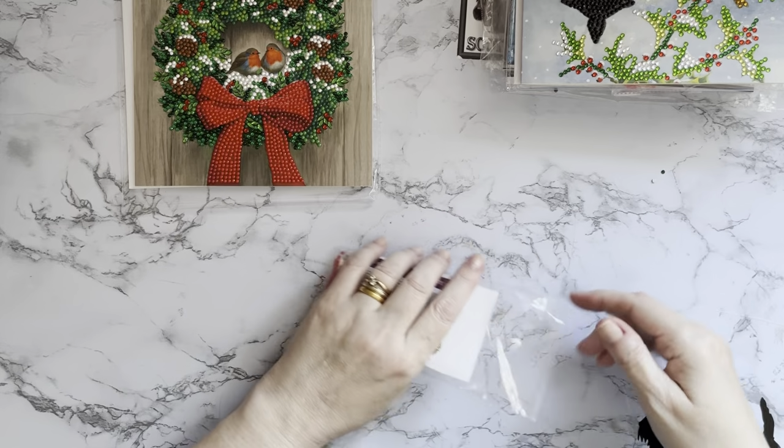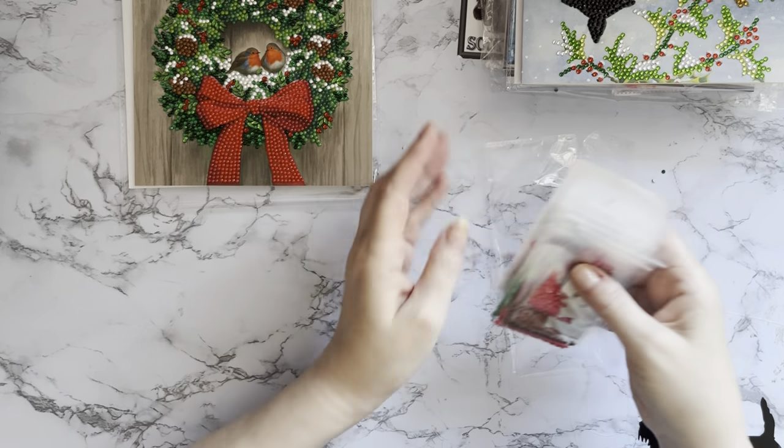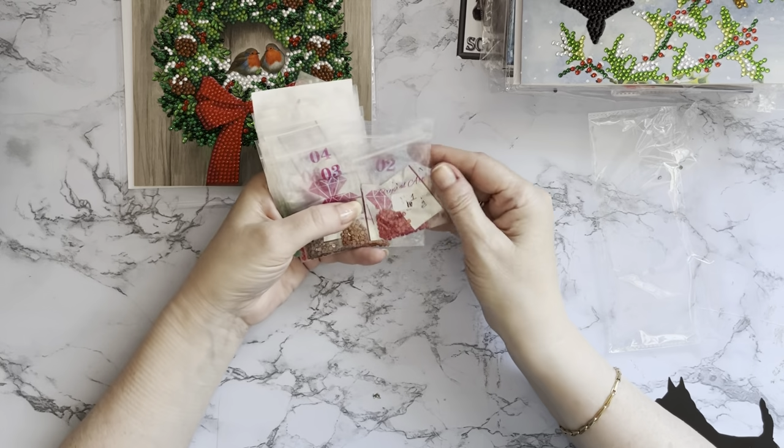So let's have a look what drills we got in this one. And then I can put all my numbers back in the correct order as well.